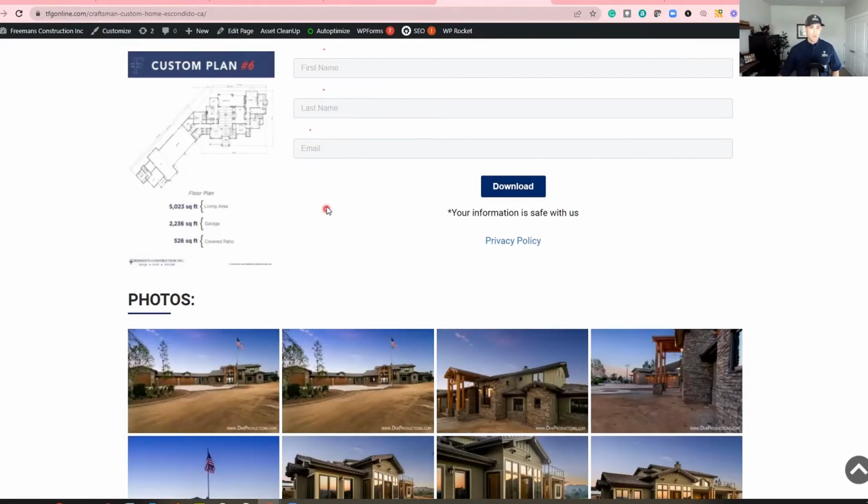Okay, and I am actually seeing that it says custom home 6 on here. So this is number 6, which we will adjust and make number 5. That needs to be changed. So this will be custom home number 5 that you're seeing here.